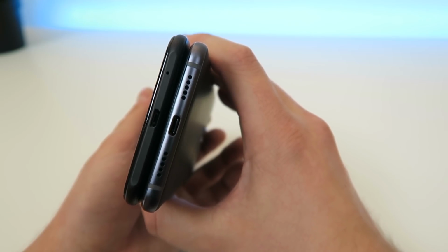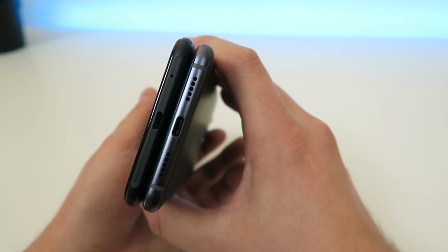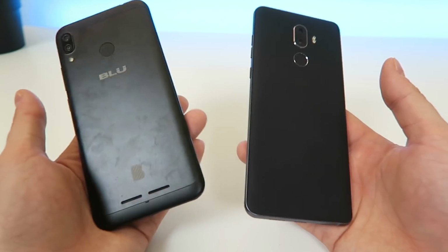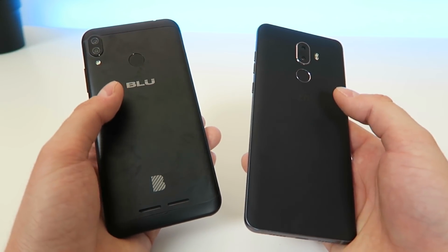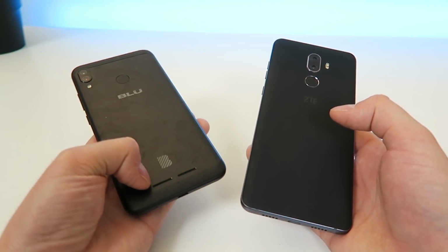So I do really like that the ZTE Blade Max View has USB-C. I really wish the BLU Vivo XL4 had USB-C because that's kind of the future and where things are going. Then taking a look at the back of these two devices, we have the dual camera setup, we have the flash, we have the fingerprint sensor, and we have the logos for the two brands. And on the BLU Vivo XL4, we have the speaker.